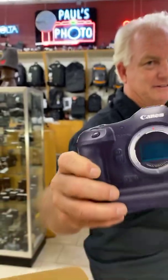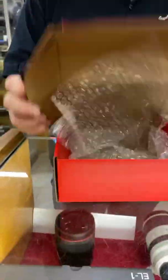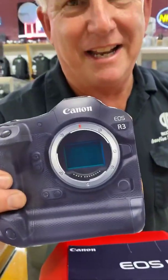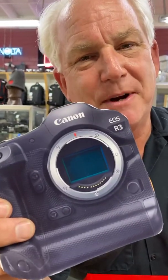All right, so look at this, gang. R3. You saw it unboxed right here for the first time. That's right, it's a joke. But we were really serious about getting you your camera so that we can have some fun and make some great action pictures together.